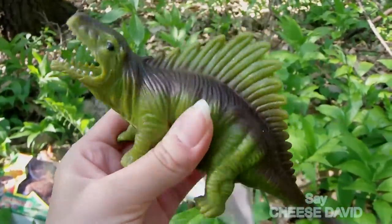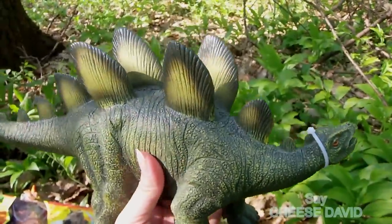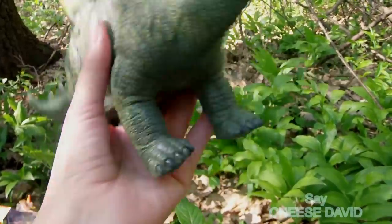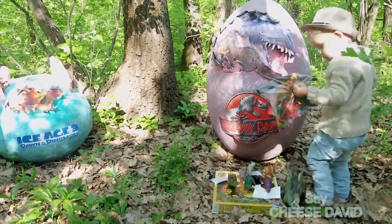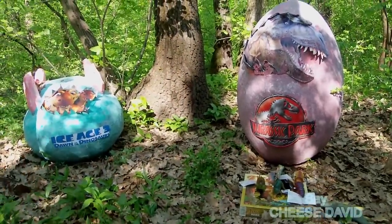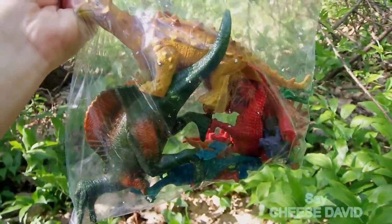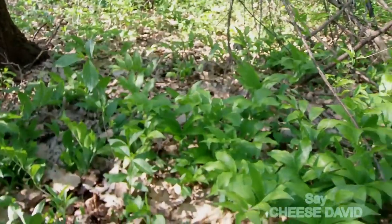This one is really squishy and it has something inside, if you can hear. We have a big one. Nice. Okay. Dinosaurs. This bag. Let's see.